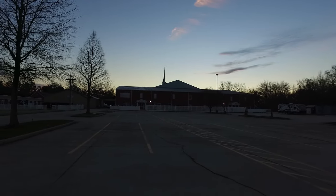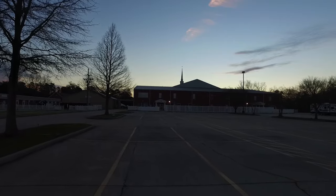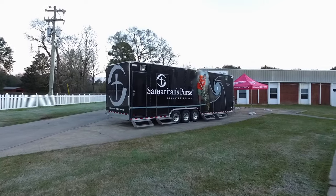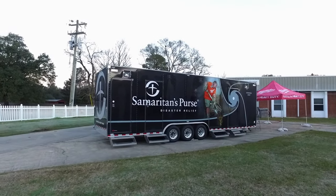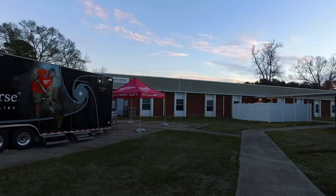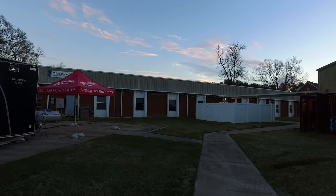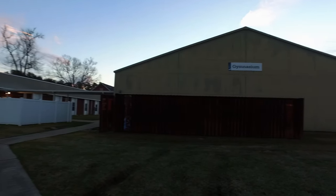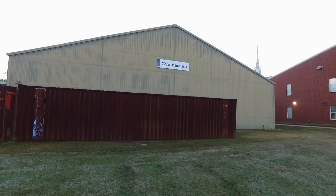Oh, there's a rooster. And there's the church, or the back of the church at least. So there's the shower trailer again. You can see it a little better now. The light's coming up. And then that's the education building, where Sunday schools are normally held. But Samaritan's Purse has taken over a good portion of that, and that's what they're using for the dorms, because not everybody has an RV. And then we do breakfast and dinner in the gymnasium here. That's where I'm headed.